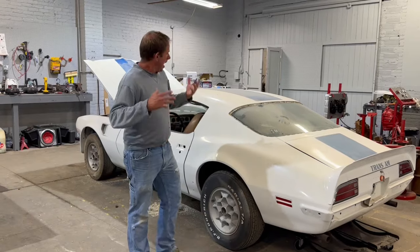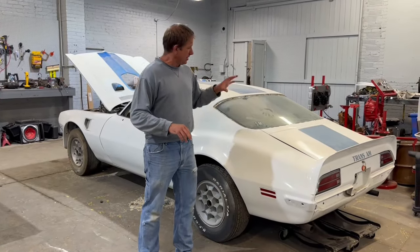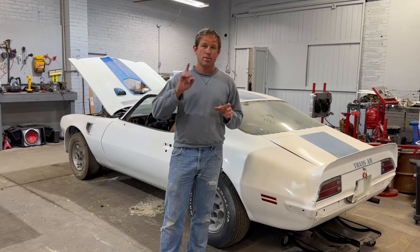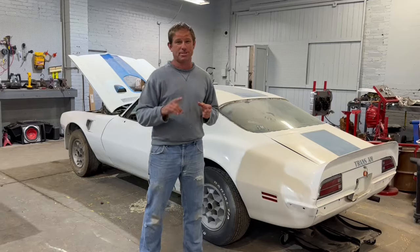Pontiac Trans Am, out of storage, in here where we can get a good look at it. Now, not only did he find this 1971 Trans Am in that building, but also another super cool car that we've got a video coming up on here after this one in a few days, 1967 Mustang Fastback 390 GT. So you won't want to miss that one either.